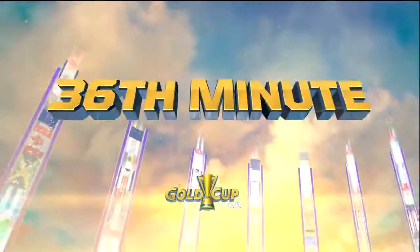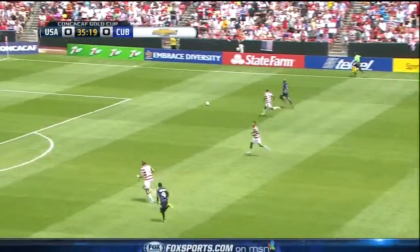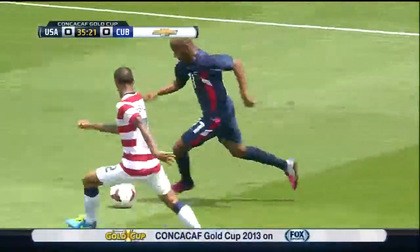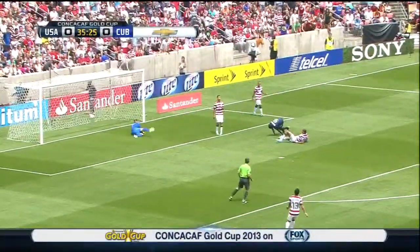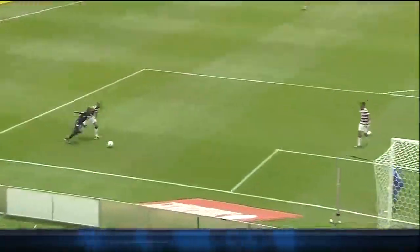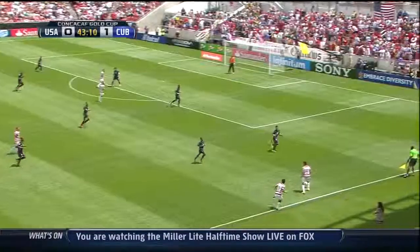Landon Donovan back in the starting lineup, but he would see his team fall behind early. High defensive line, lack of pace, and Cuba with a gorgeous goal here. Well, this is what really concerned me, that high defensive line by the U.S., because it allows Martinez on that right side to keep getting behind you. We see here, way to go for him to pick out a man to be able to come right behind him and score that goal.